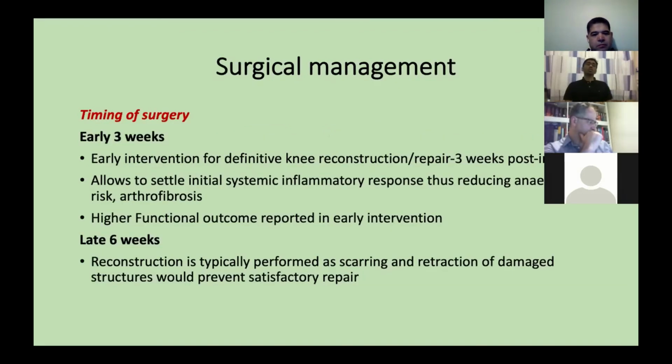Okay, coming to the surgical management, what do we do? It depends on the timing of surgery. When do we do the surgery? Is it sooner or later? Two schools of thought. Some surgeons try to do this in as early as possible, around 3 weeks' time. Some surgeons do it in 6 weeks' time.